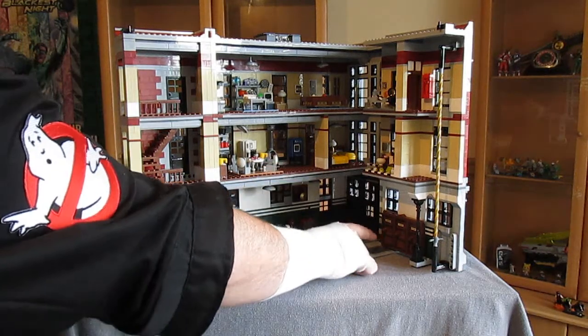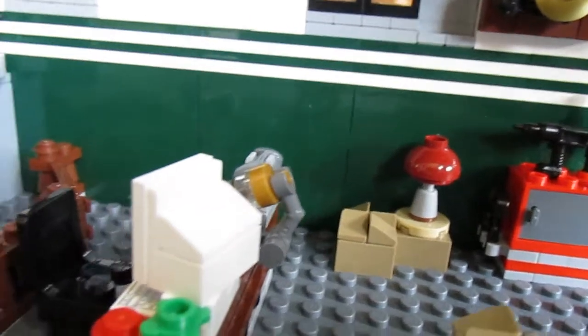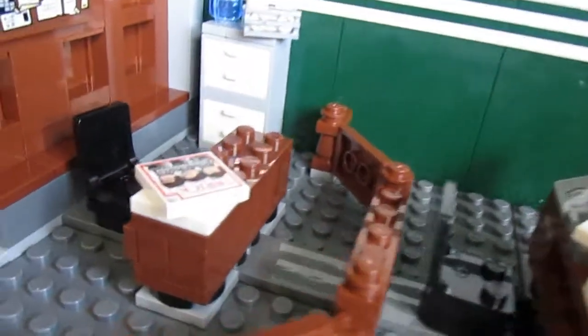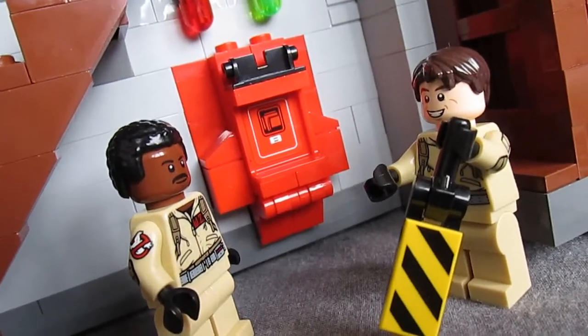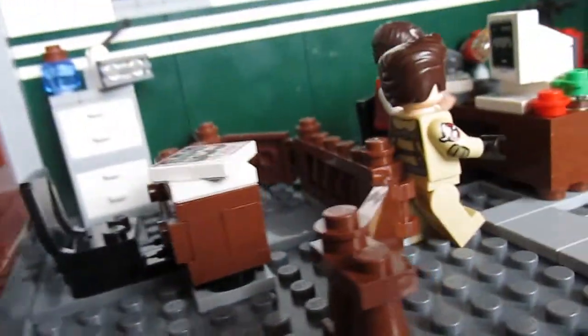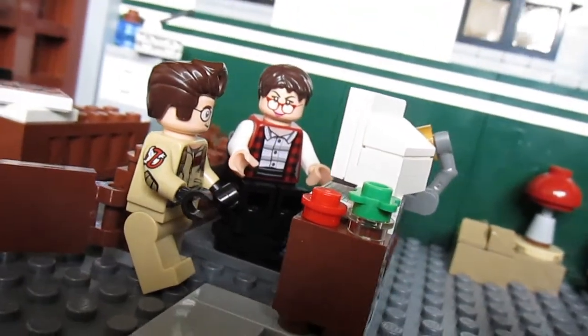I mean, we've got the set of lockers, we've got the central area where Janine sits as the receptionist, we've got the little flappy doors where Venkman almost eats it jumping over in the first movie. We've got a tiny containment unit, which is kind of in line with the movie, but it's not quite as big as the real Ghostbusters cartoon version, so it works pretty well.